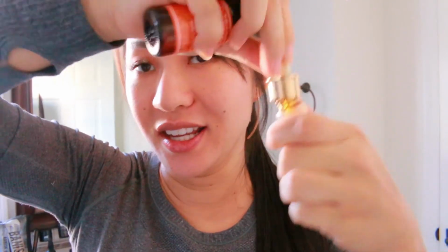So you can see I have 2 different vitamin C serum brands out here, and they are definitely bright orange. Ooh, what happened here? They're definitely bright orange.